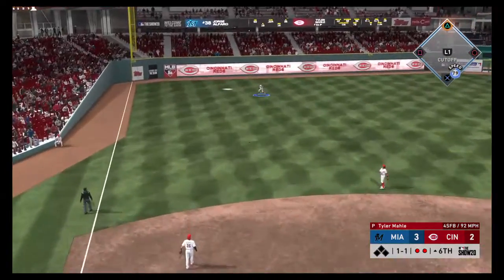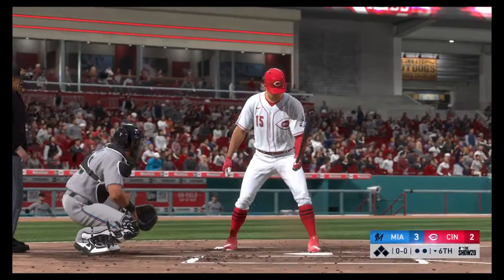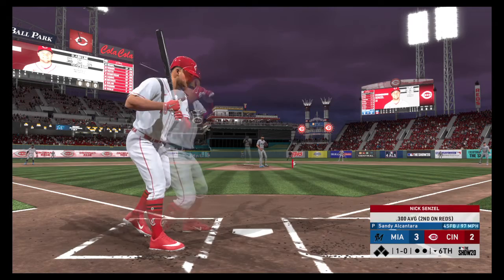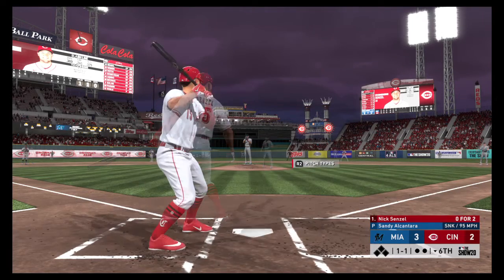Line drive to left. Winker will get there, and he puts it away to retire the side. Now back to the top of the lineup. Stepping in, Nick Senzel. It's been an 0-for-2 effort for him to this point. Just off the outside, and it's 1-0. That evens it up, 1-1.